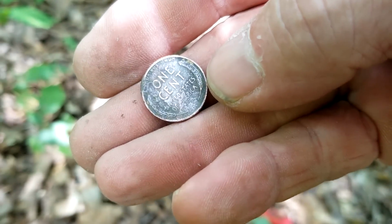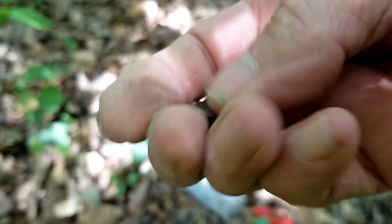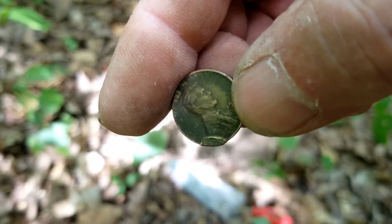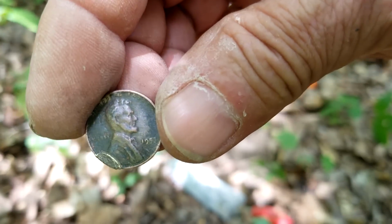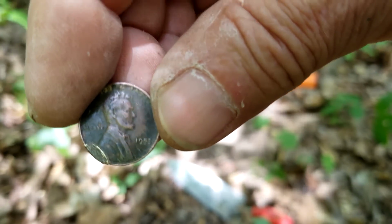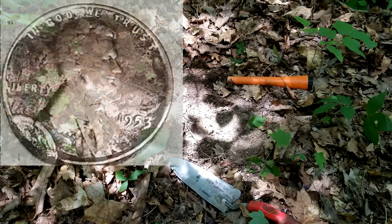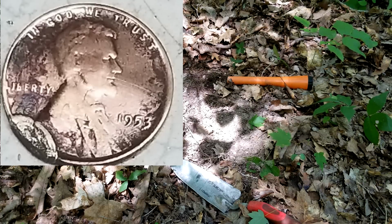Nice wheat penny. I brushed it off there slightly. Looks like it's been damaged right there. See the date on it. That look like a 53 to you? That's what it looks like to me. I'll clean it up and get it better at the house. Oh well, good find right off the bat. Don't find pennies just starting up this old ridge. Good start for the day.